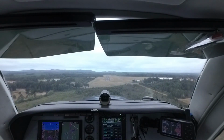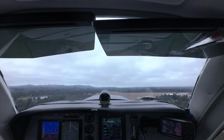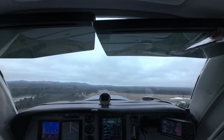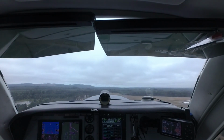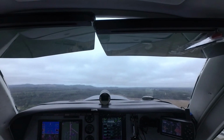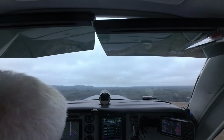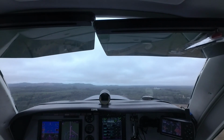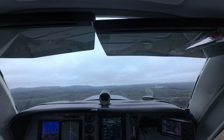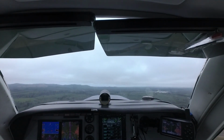There's our minimums, we're on the go. Pitching up and adding power. Positive rate, gear coming up. Flaps coming up. Tail flaps open. Sanderson traffic, Bonanza 46 Foxtrot on the missed approach, runway 23 southwestbound, Sanderson.